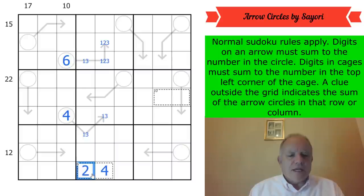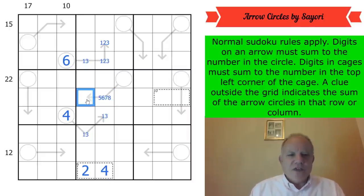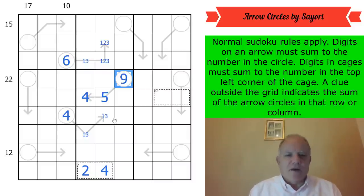And okay, now what? I don't know. Hang on, I do know something. Yes, look, this cell can't be 1, 2, 3 or 4. Ah, it's at least 5. This one sees a 1, 3 pair and a 2, so that's at least 4. So the minimum that can be is 4, the minimum that can be is 5, and the maximum this can be is 9. And we've got another arrow. We've got our first complete arrow done, in fact.